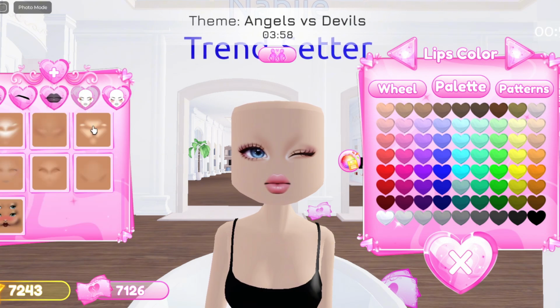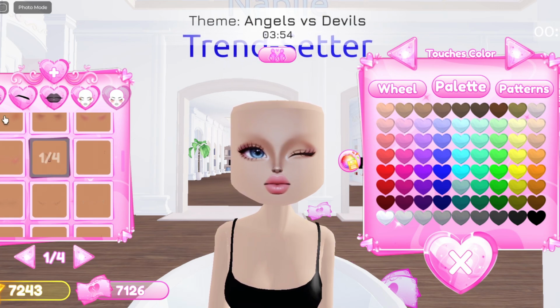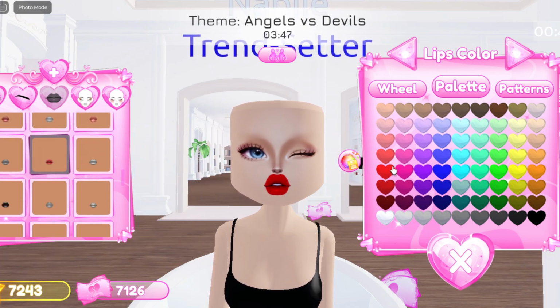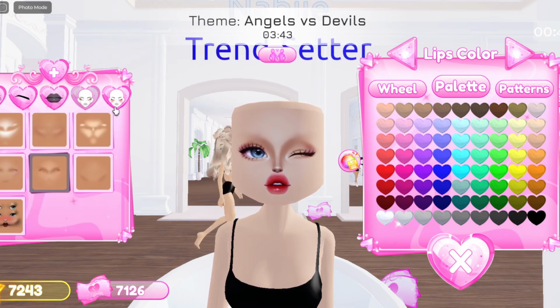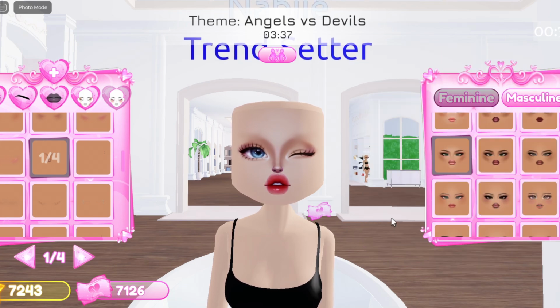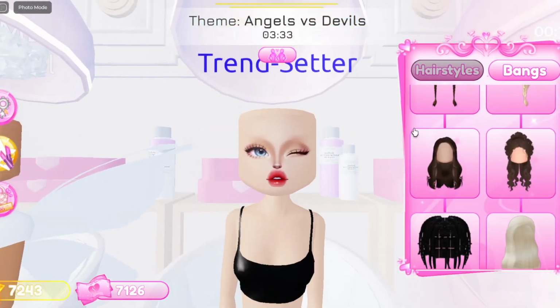I can't use this face without using the nose. I just feel like it looks better with the nose. These lips are a no, though. These are like a no-no. Let's use these lips. But the nose with this face, I have to use the nose. It just fits. Okay, let's do this. And so this counts as the first item.